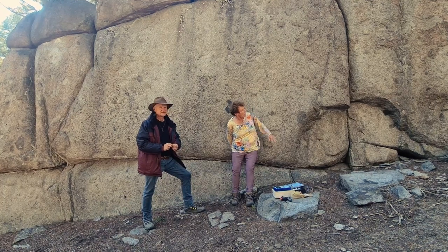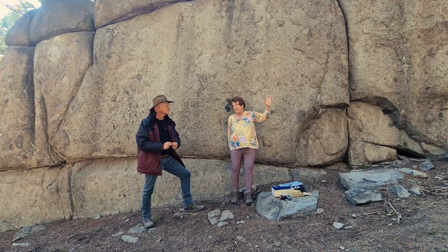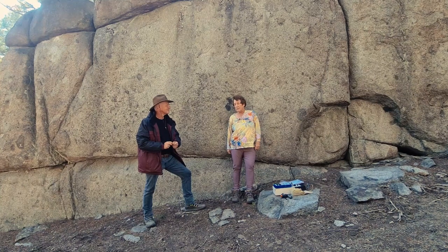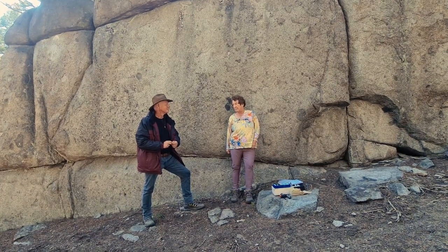The largest block here, they tell me, is about 50 tons, but Dr. Sam has measured it more exactly. So this is Julie Ryder, the Montana Megaliths. I'm at Sage Wall above Sage Mountains.